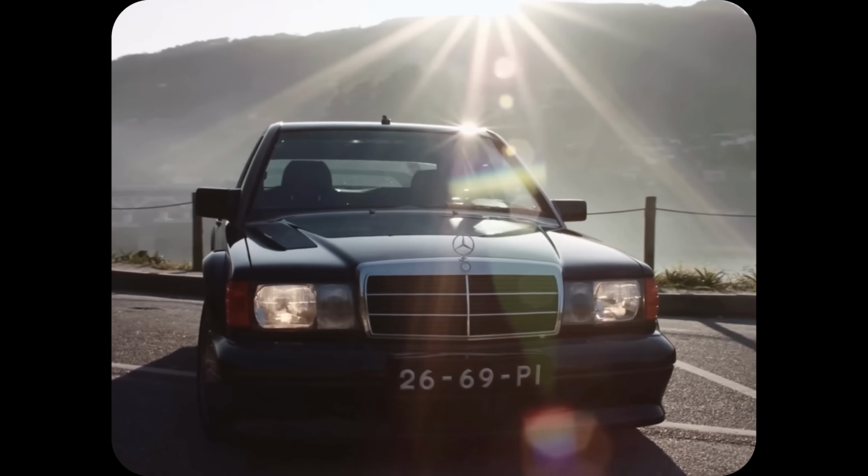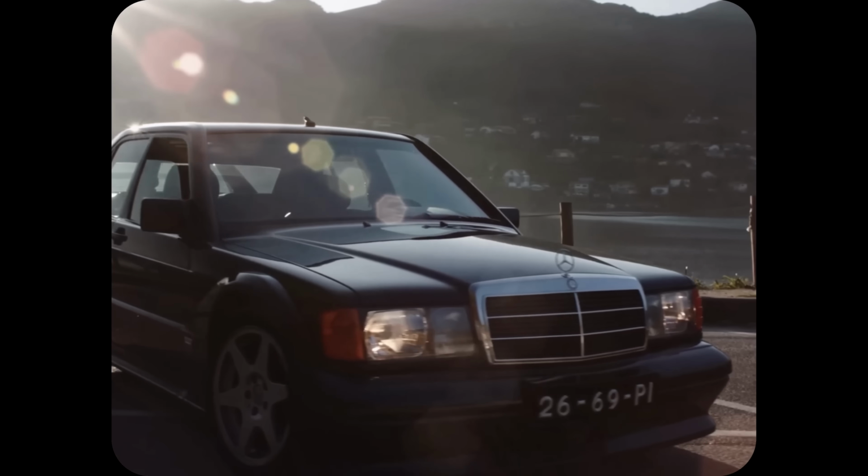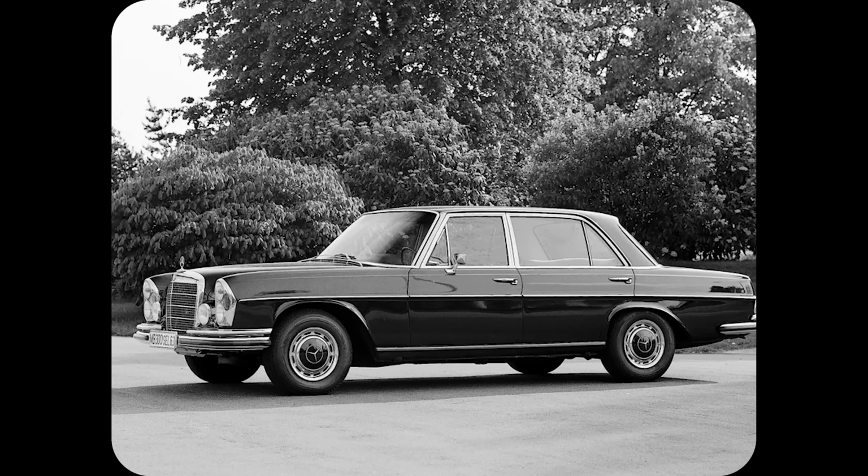This is the story of the Mercedes 190e 2.5 16 Evo II. So that car looks mad, right? But how did Mercedes go from making this to making this?